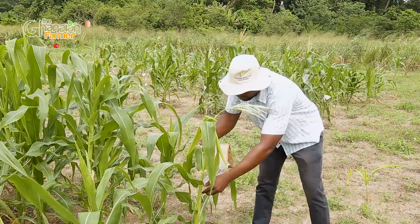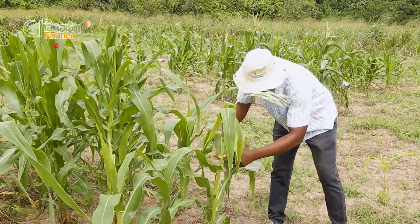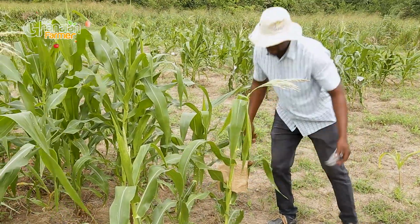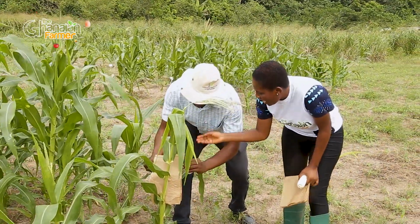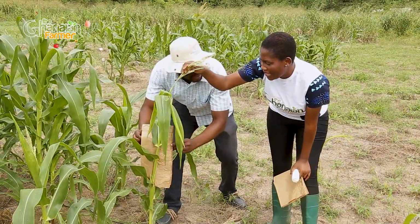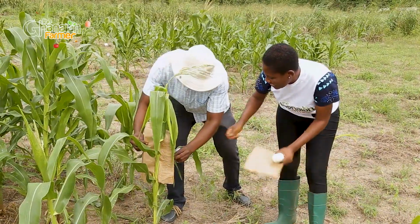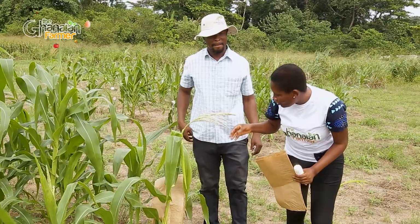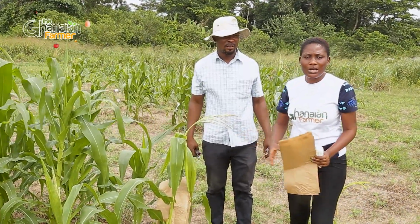So at what point of the day am I supposed to go and collect this and then put it on the female? What time of the day do I do that? The pollen collection is done in the morning, around 6 a.m. So the technicians will come around 6 a.m., before they put the parcel bag, they will put the brown envelope over the tassel. And then they come back to remove it at around midday. Midday, yes.